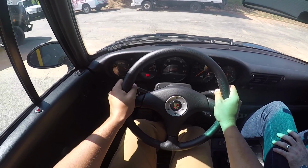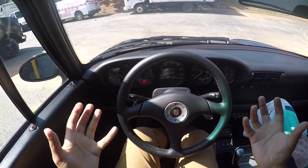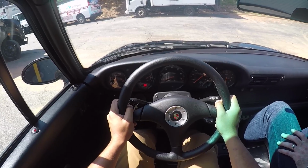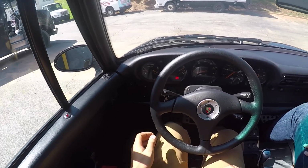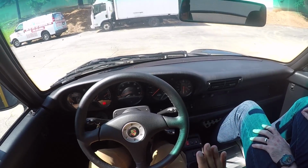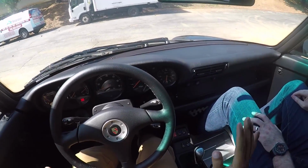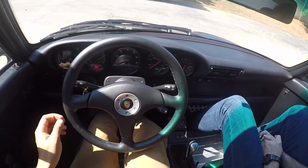But this actually feels oddly familiar. It feels natural. So yeah, I can put my left leg on the rest right here. It feels pretty good. They're also hinged weirdly. So these pedals, they're hinged from the bottom instead of from the top. So instead of doing like this, it goes like that. It's just these little things that make the Porsche experience so wonderful.